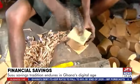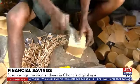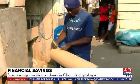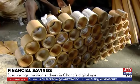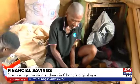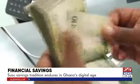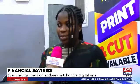A piece of wood enclosed at all angles with glue, and sometimes with a small opening secured by a lock, has gained the trust and acceptance of many Ghanaians. This is a money box, popularly referred to as Susu box. In Ghana today, as much as 15% of adults rely on informal saving systems such as Susu boxes and Susu collectors. This is according to research published by the African Alternative Economics Network. Despite the rise of mobile money wallets, digital banks, and saving apps, millions of Ghanaians still trust a simple wooden box at home to keep their money safe.